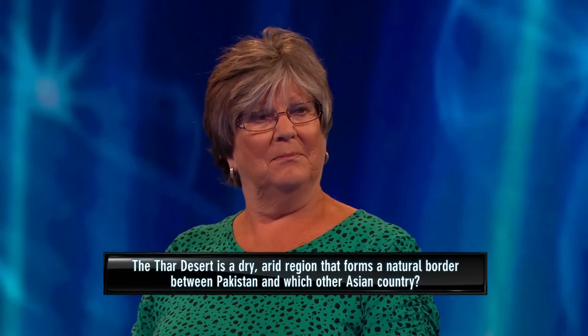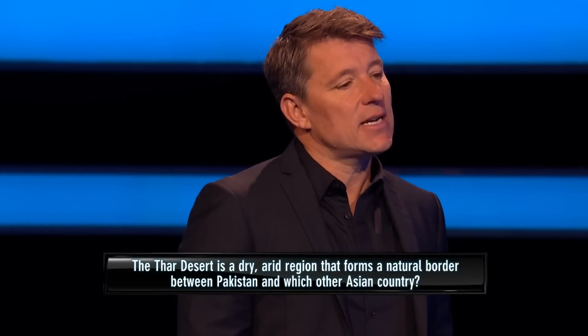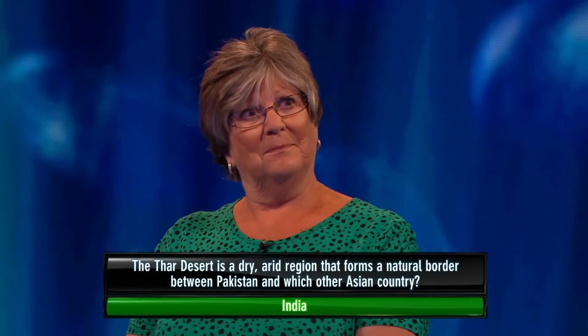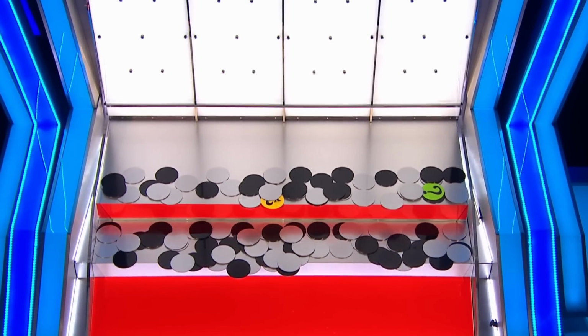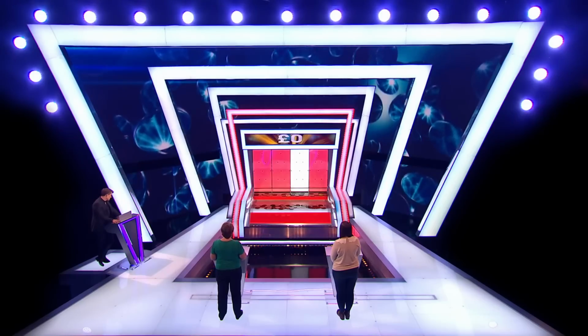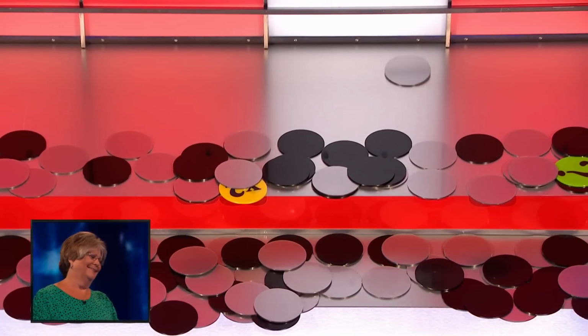The Thar Desert. It's a dry, arid region. It forms a natural border, is it, between Pakistan and India? Yes. Also known as the Great Indian Desert. Lovely stuff, Eileen. Great answer. All right. You get the counter. Where should we go? Drop zone 3, I think, and hope it goes towards the left-hand side. Yeah, interesting. Let's have drop zone 3, please.